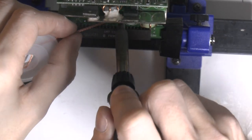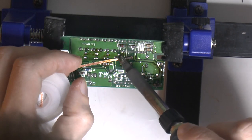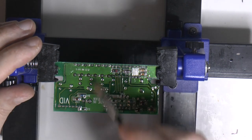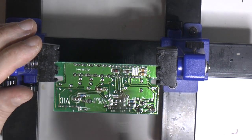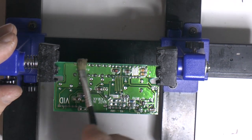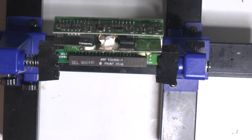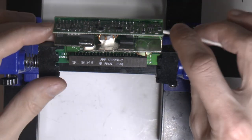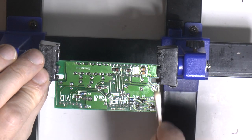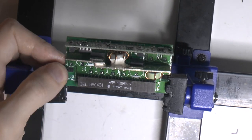I think not all, but this one. The first one was a bit annoying. Maybe it wants some cleaning from the side here. Yep, I think that's all of them. Yeah, they do get pretty dirty. So the hole looks clean enough.